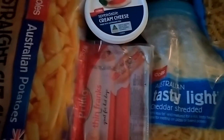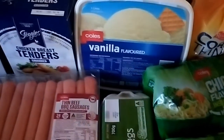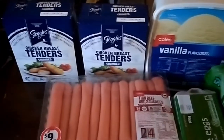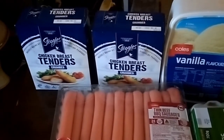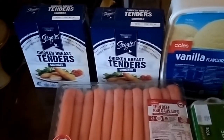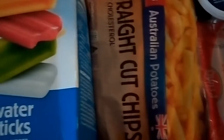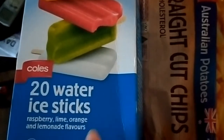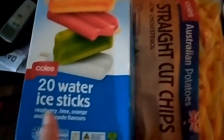Just some hot dogs, frankfurts to go into the freezer, cream cheese that they like, a dozen eggs, a big 4 litre tub of ice cream for milkshakes and desserts. Chicken tenders. Now, again, I normally buy the Coles home brand, but these were on special for half price, the Steggles brand. So I got 2 boxes of those, some sausages for the freezer, chicken breast, stocking up on some frozen chips for quick, easy, fake-away meals, and some of these ice blocks, because it's still so hot here in Australia, and they're really cheap.